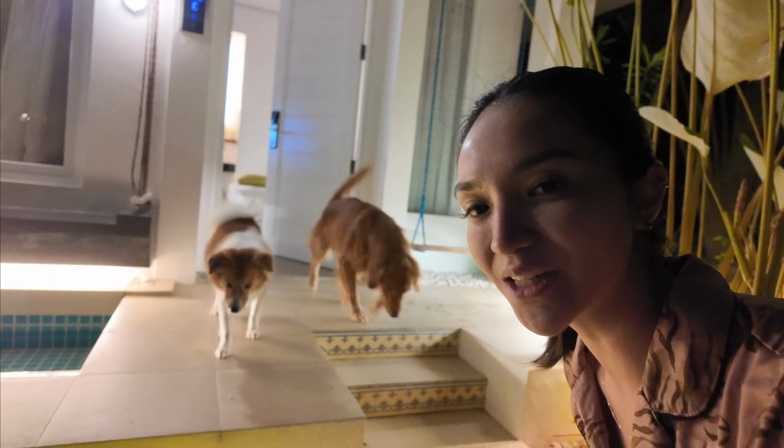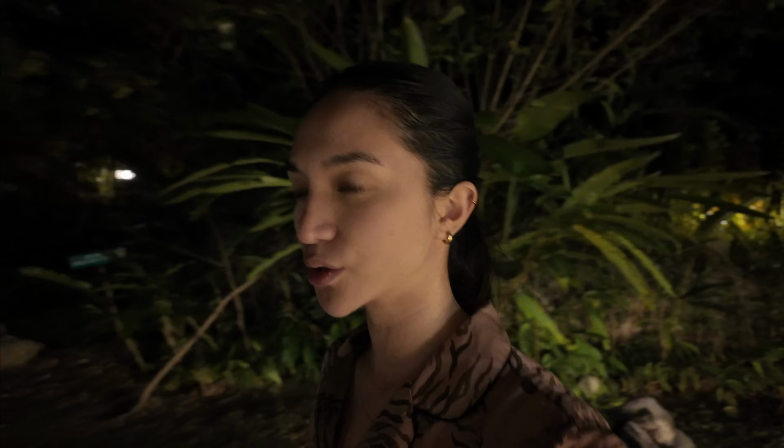So right now, bubulabugin lang namin sila Vince dun sa villa nila. Naka-off-leash sila dahil walang ibang mga guests and walang other dogs around the area. So we can put them off-leash. Saktong-sakto weekday kasi guys. So pag weekday, wala masyadong tao. Pero pag weekend daw, as in punuan talaga sila, fully booked. So I suggest if you want a more peaceful or more quiet stay here at Hiraya, i-book nyo siya on a weekday.